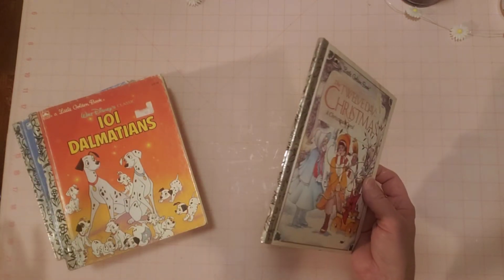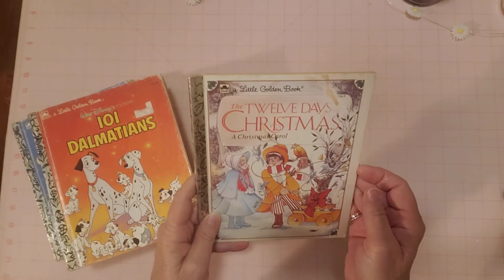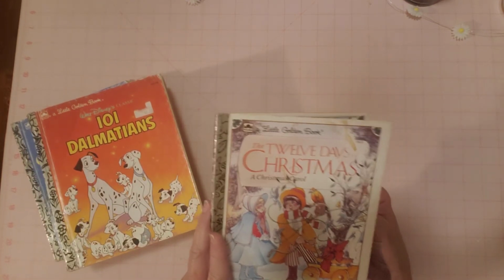But let's go through these little golden books real quick. I'm just going to show you the front, the back, and flip through the pages and point out the flaws and the copyrights in my listing. These are all listed in my newest little golden book listing.